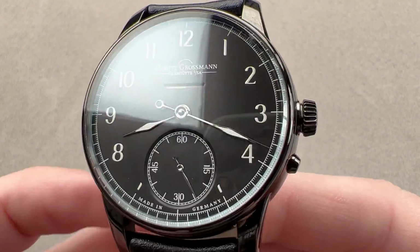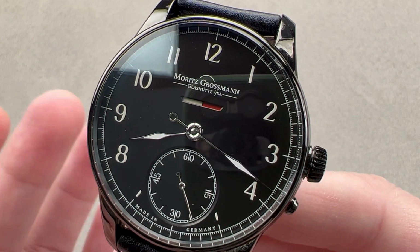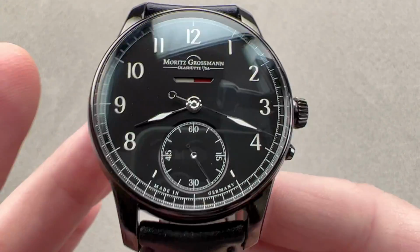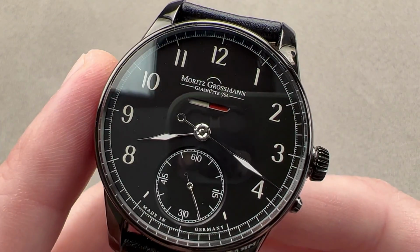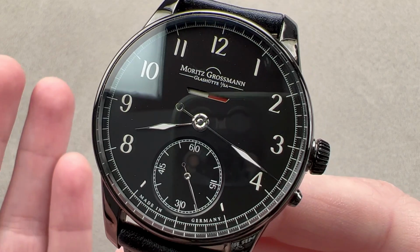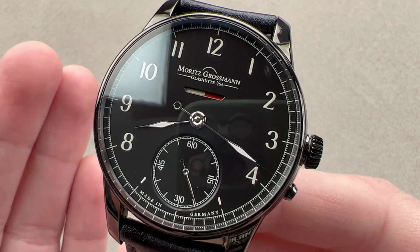Of course, Grossmann is a historic name in East German watchmaking, but in its modern iteration, the company was founded in 2008. In 2020, this watch was launched in 12 pieces to celebrate 12 years of the reborn manufacture. So this is the Moritz Grossmann Power Reserve 12th Anniversary.